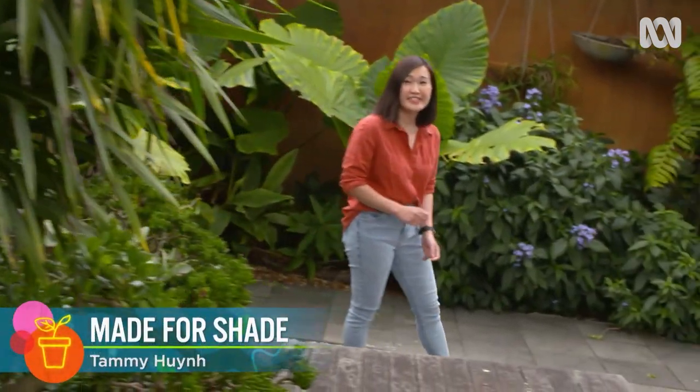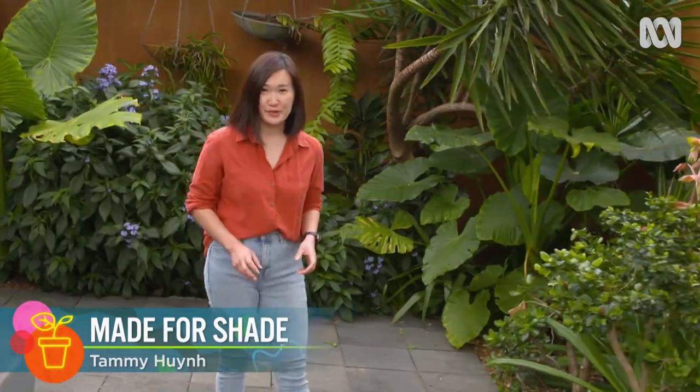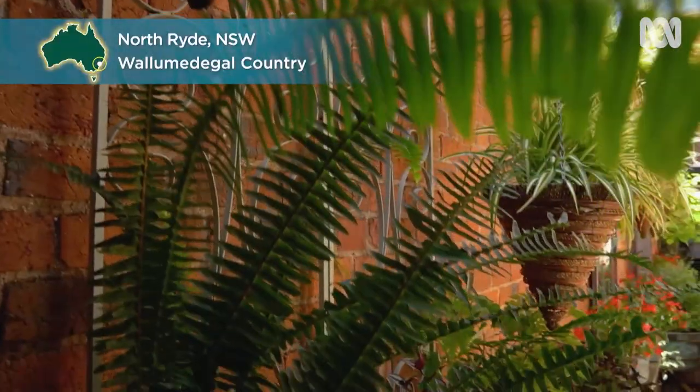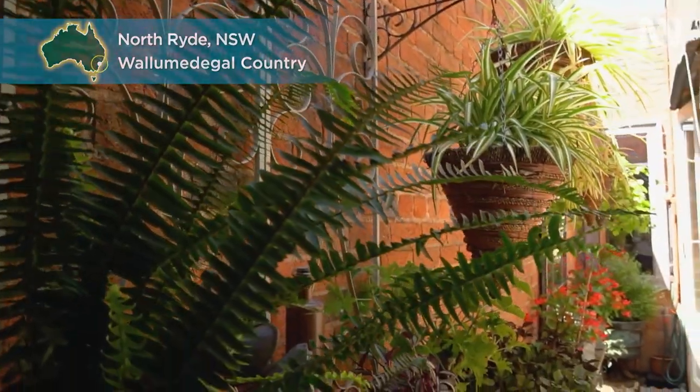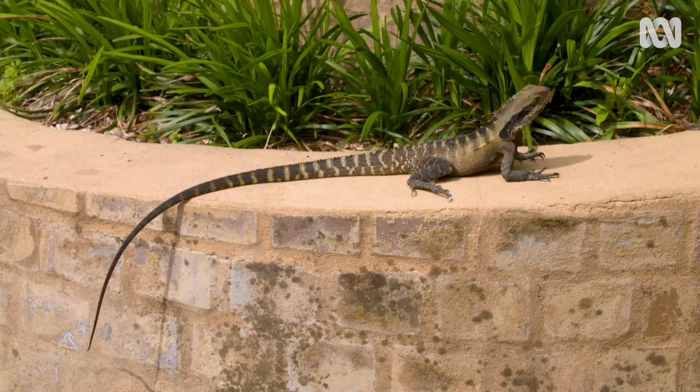We've all got those neglected shady areas in our gardens that aren't being used as much as they should be, whether it's under a tree, along a fence, or beside the house, or even in a courtyard or balcony where you're surrounded by the shadows of buildings. Whatever challenges you're facing, I've got the perfect plant to bring life and colour into those shady spots.